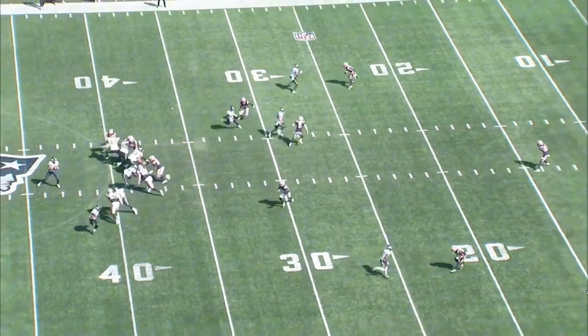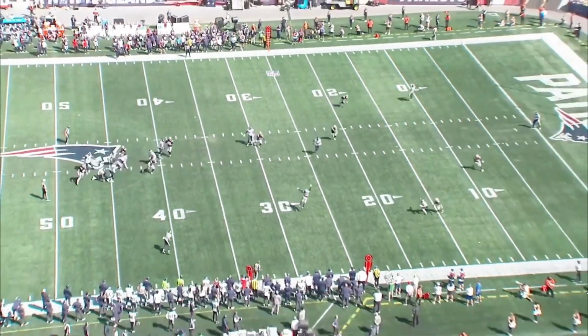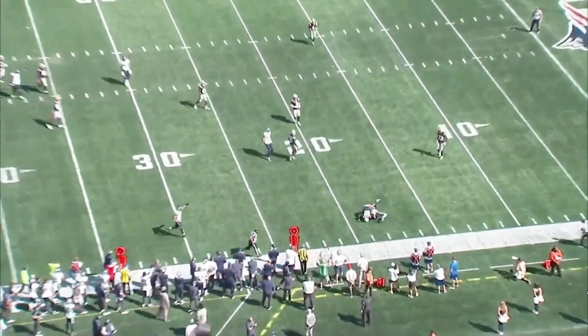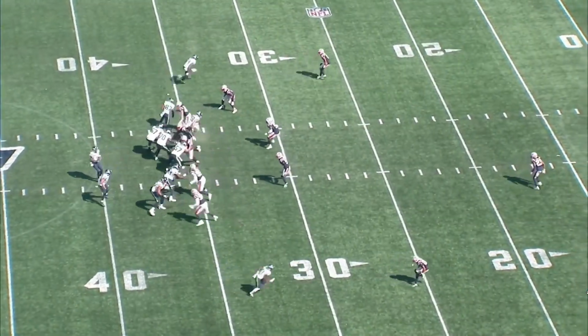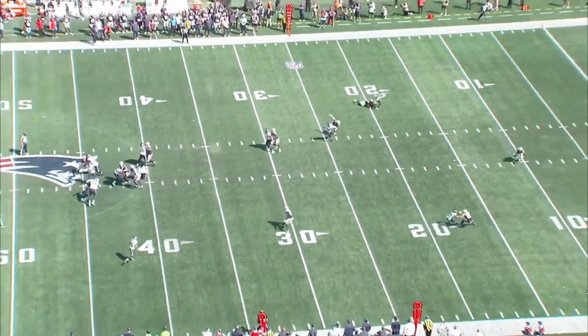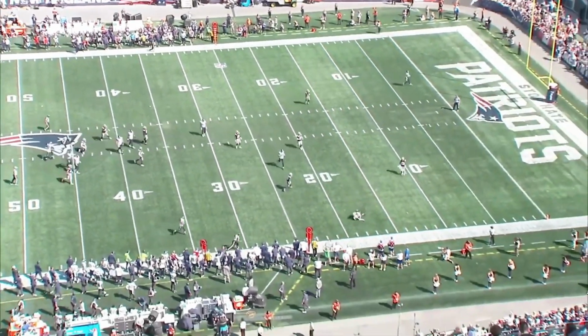This is not a route that I thought JSN would ever be able to run. These are the types of routes that are reserved for your true X wide receivers like DK Metcalf, who can threaten the corner with their speed and have the size to make the contested catch. But JSN does everything that you could want, just in his own way.